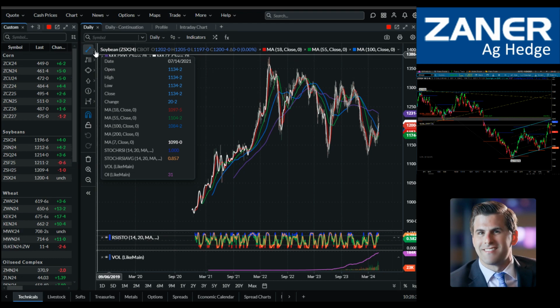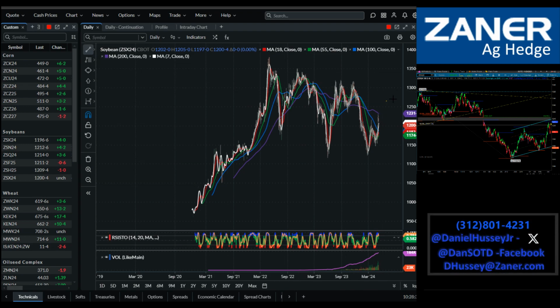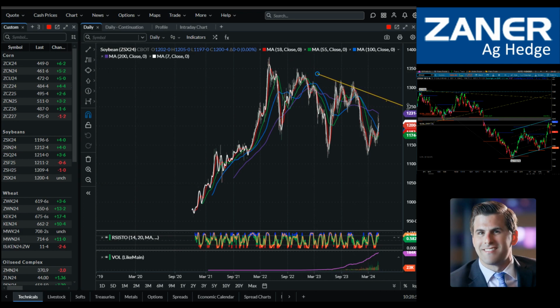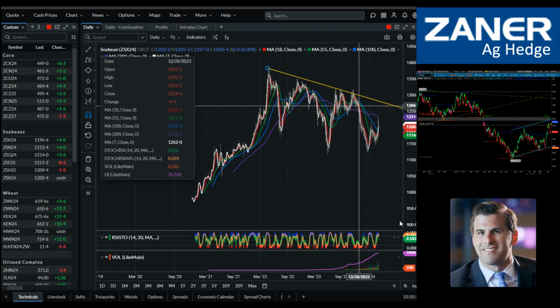I don't know why my tool's not working. Let's try that again. There we go. You can see it here. Not a perfect drawing of it, but the idea is, right, there's a trend line somewhere around here. I'm having trouble drawing it because of my system. There we go. And there's been generally a giant bull flag, right?